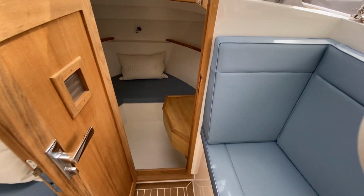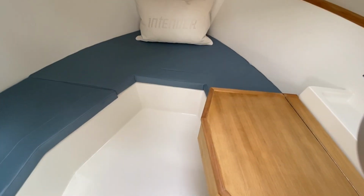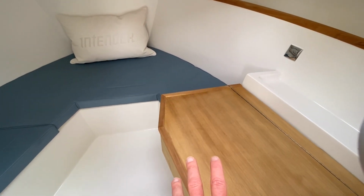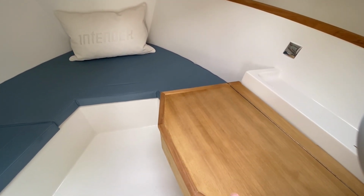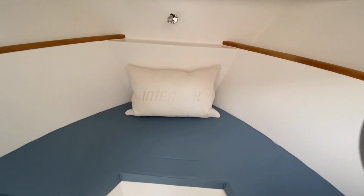This is very much a day boat, so there is not a proper berth down here. What they have done is created this large area, which is great. So underneath that panel there, you've got a pump flush toilet. That's an option on this boat. This particular one has been fitted with this nice wooden enclosure as well to make it a little bit more discreet, and then you come down here and you've got this bench.